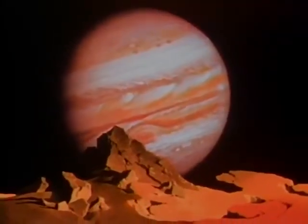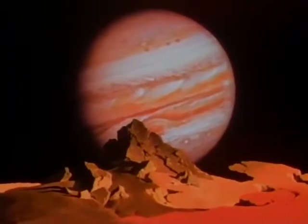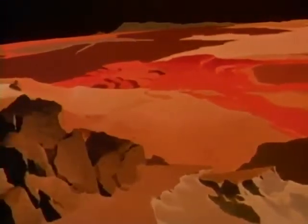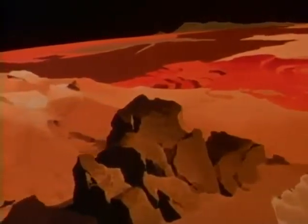Jupiter fills the sky when viewed from the surface of Io, the innermost and smallest of the Galilean moons. Its bizarre colored surface is an ever-changing pattern of the vivid reds and yellows of frozen sulfur. Scattered across the surface are the vents of inactive volcanoes. Many of the calderas are dark in color, filled with lakes of frozen black sulfur.